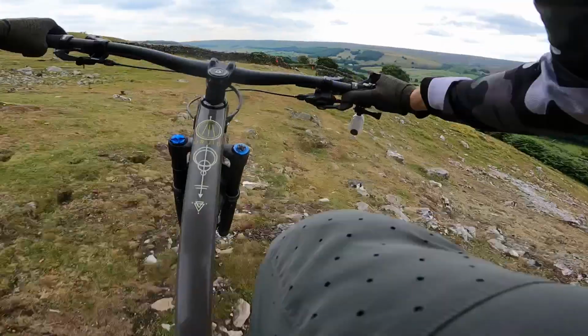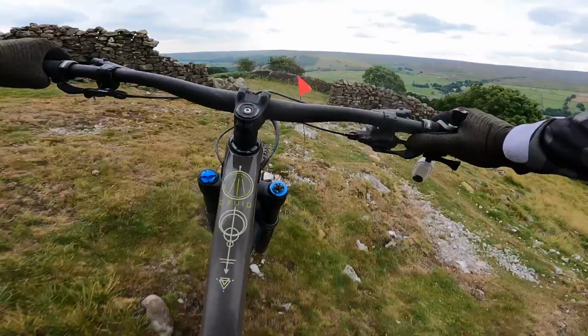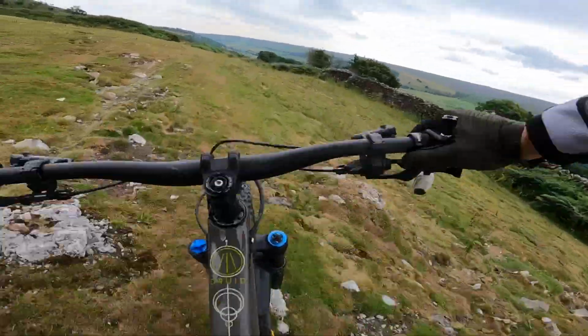And it really is amazing the way it carries speed through chunk like that. Unreal for 130mm.